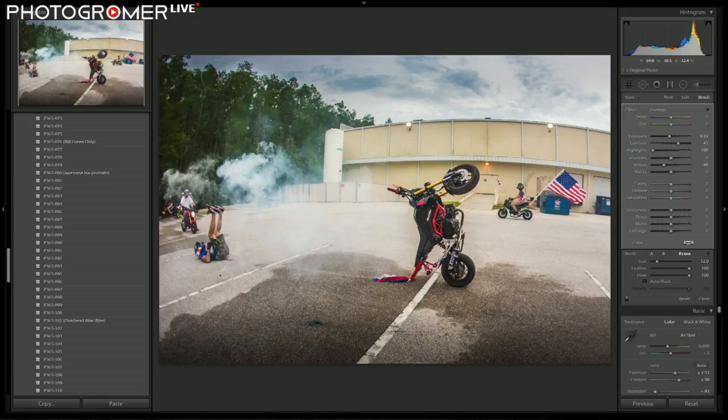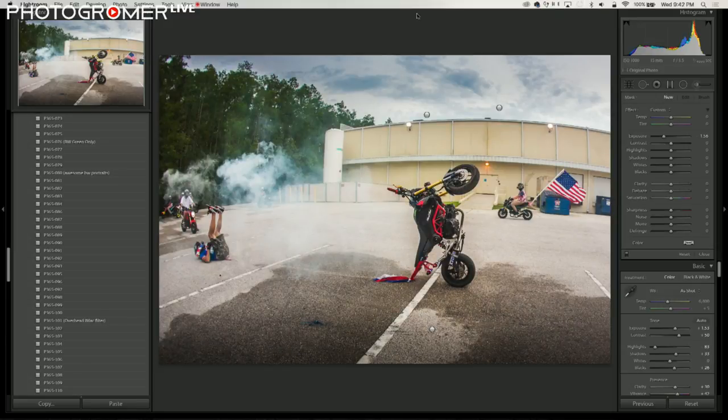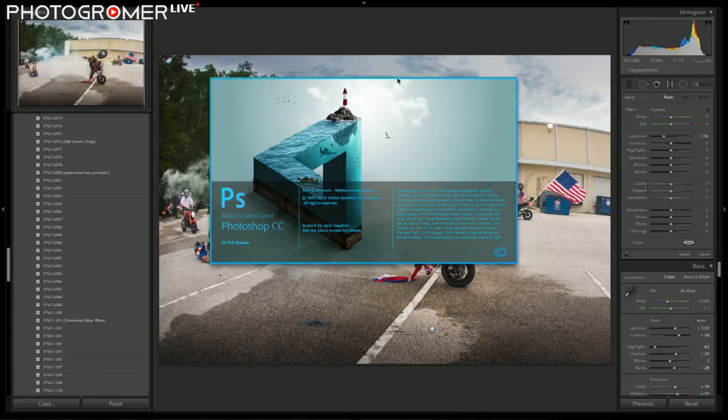If I need to do some advanced stuff, I drag it into Photoshop. That's all I do. So if you want to bring anything from Lightroom into Photoshop, what do you do, Lando? I have no idea. Command E, that's correct. If you hit Command E, it's going to launch Photoshop.